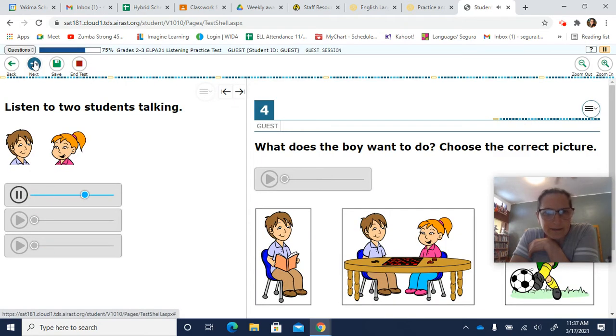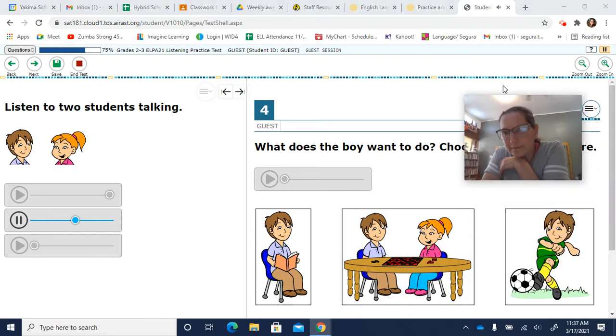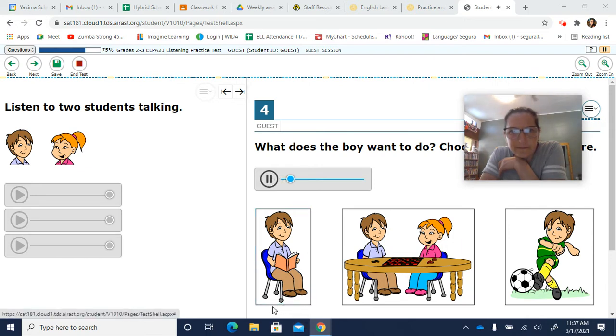Listen to two students talking. Do you want to play a game? No, I want to finish reading my book. It's very good. Now, answer the question. What does the boy want to do?